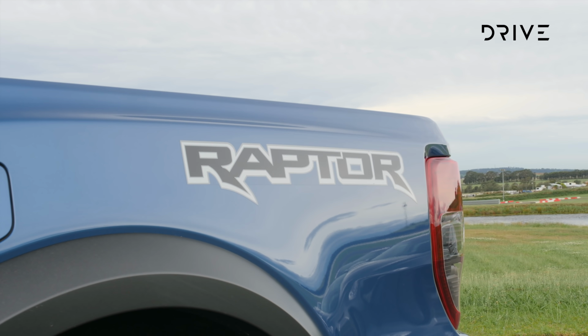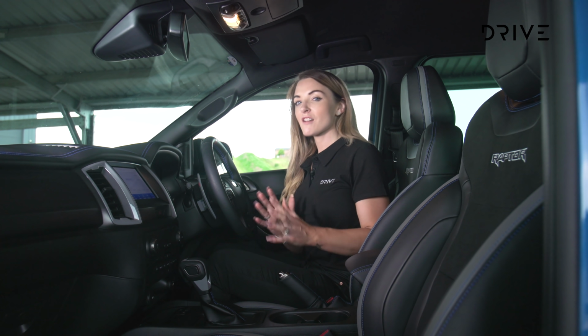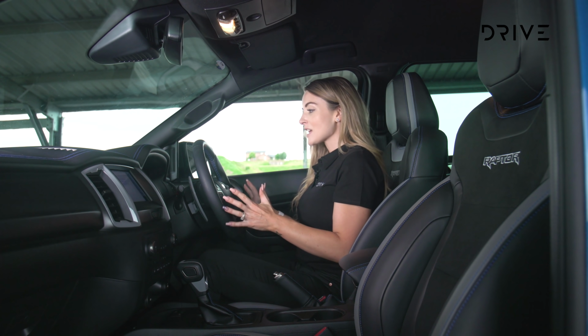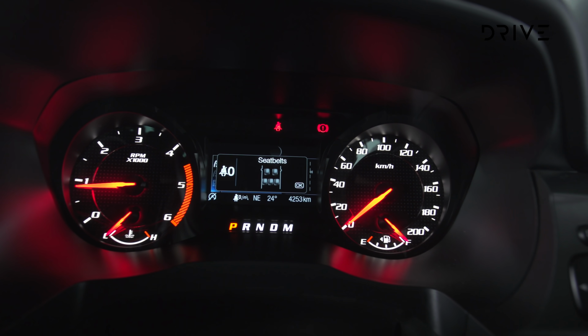The Ford Ranger Raptor has everything that you'd expect in an off-road SUV, but there are slight touches of luxury, like these seats and all of the touch points have a nice leather finish. I would say that also the dials are nice and bright. I can really see what it's saying.